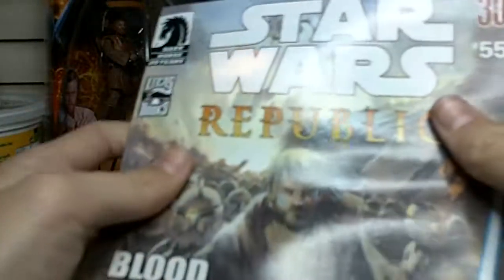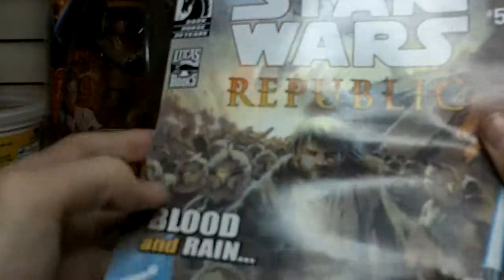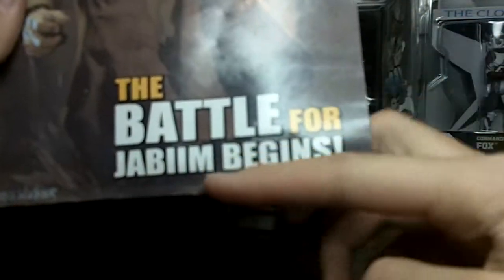Now onto the comic book right here. Here's the comic book. It's number 55, and it's only an excerpt of the comic book because it doesn't have the full story in it. It's called Blood and Rain. And then it's Star Wars Republic, the battle for Jabiim begins.